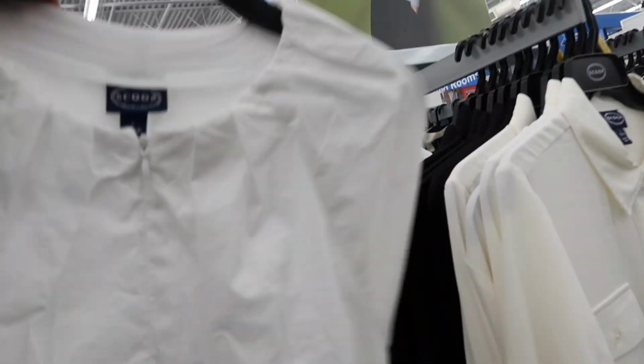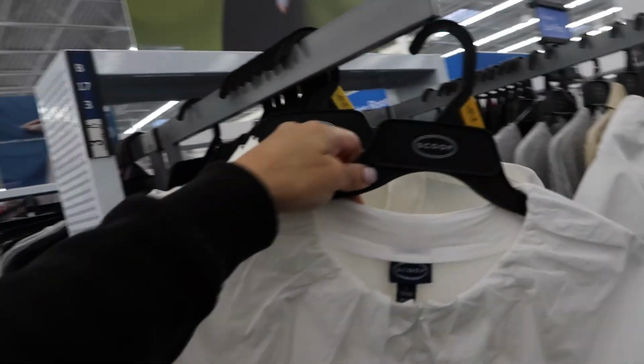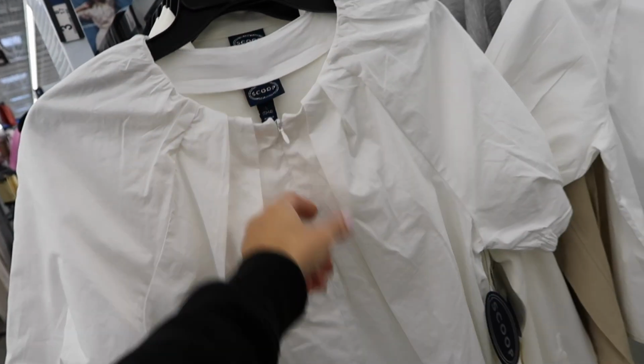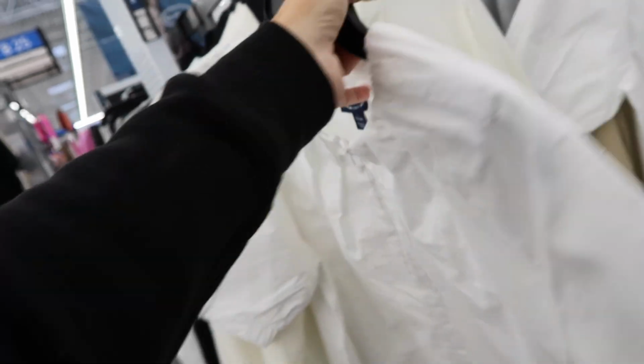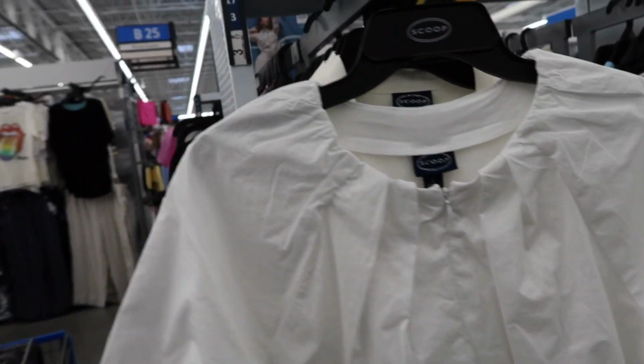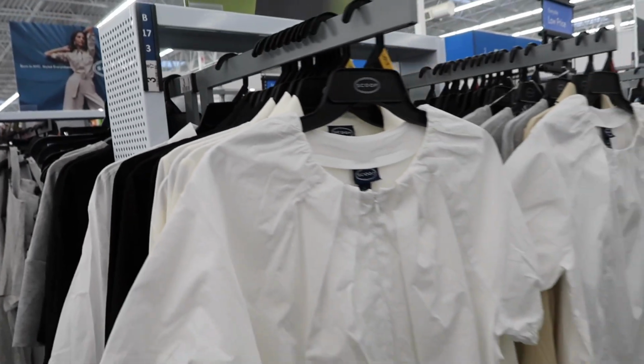This top from Scoop is also on sale online. This one has that scoop neckline, balloon sleeve. It's a little zipper, and it goes up to that point. Same kind of fit through the back. Really nice, like basic white poplin top. Regularly $24. On sale for $15.99.